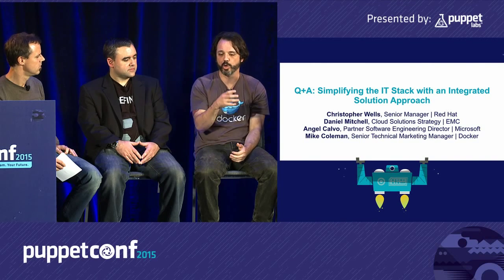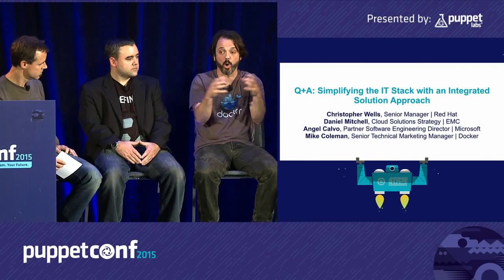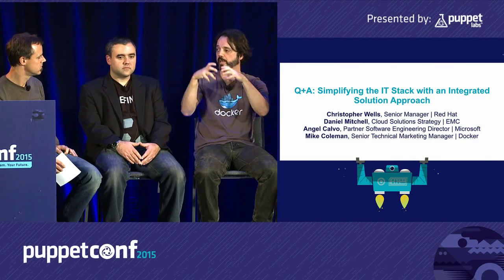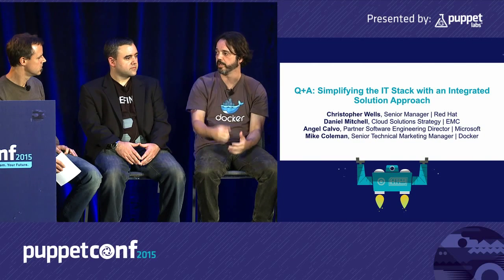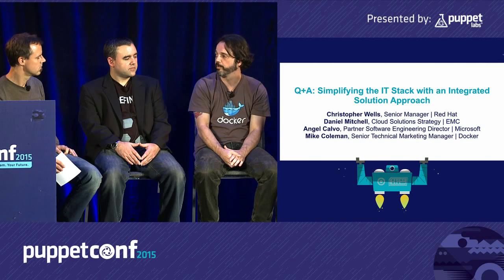I think that the power of Puppet is that it can orchestrate and manage all of that. Right? It can set up the vSphere host, and then it can load the Docker host, and then it can create the Docker containers and pull down the images. And I think that's where the power is for us when we look at Puppet and Docker.